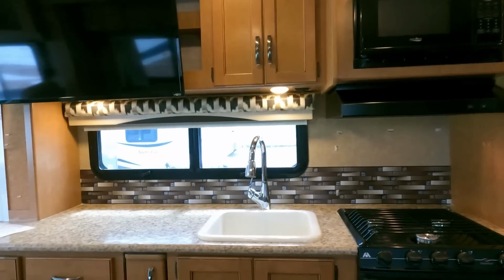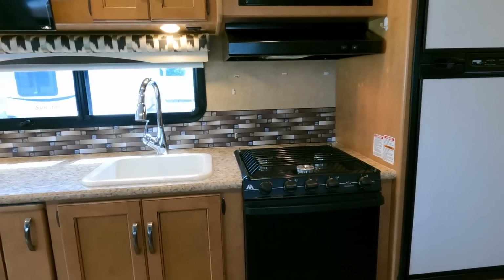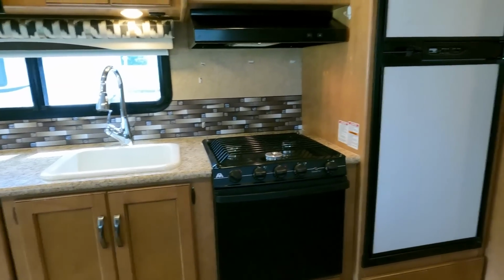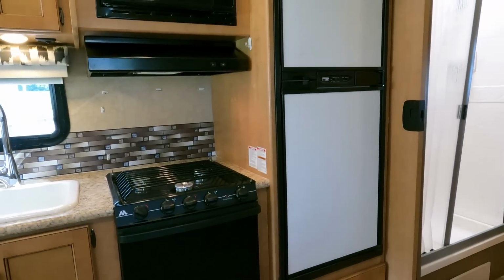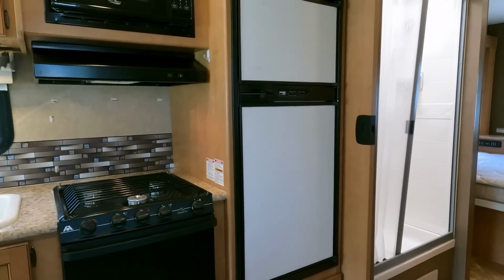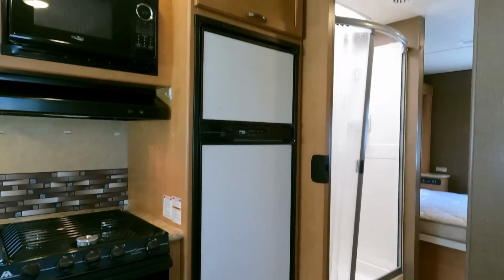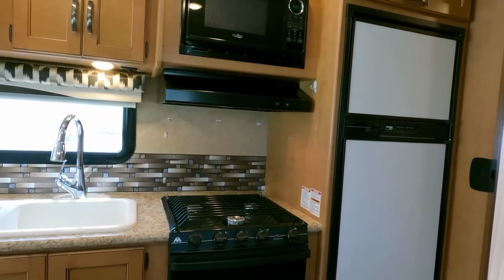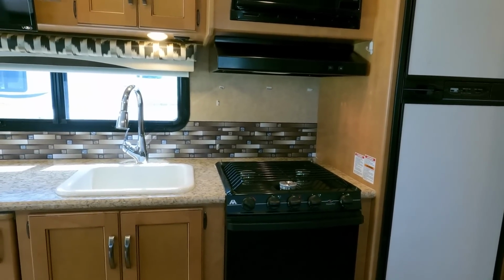For that $69,900 price, this is what we guarantee to work. We guarantee the generator to run and operate like it's supposed to, which it is. We guarantee the refrigerator and freezer to get to operating temperature, which is on its way to doing that now. The back of the freezer is getting cold, so 99% of the time in a few hours the refrigerator is right behind it. We guarantee the roof air to get to operating temperature, which it is doing right now. We guarantee the step to work, and the slides to go in and out.